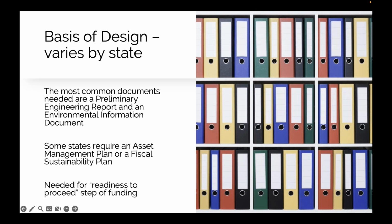And then another document needed is an environmental information document, and Dawn will get into more details about sometimes you have to do more than the environmental information document, go deeper into that environmental documentation process. But typically, these are going to be the most common documents you're going to have to do.